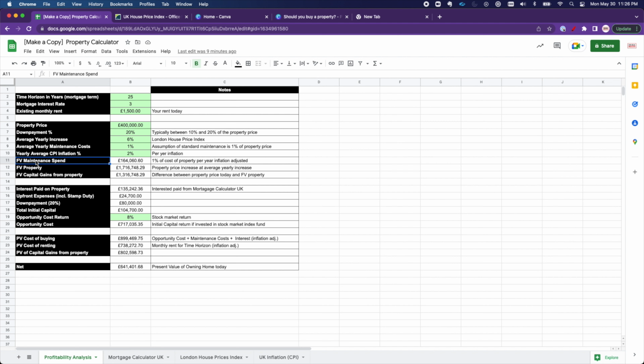So we're calculating the future value of the maintenance spend. If you look at the formula, I'm taking the 1% maintenance and projecting that over the course of 25 years and adjusting for inflation. So we know that after 25 years, in this case, we're going to spend roughly $164,000 in maintenance.